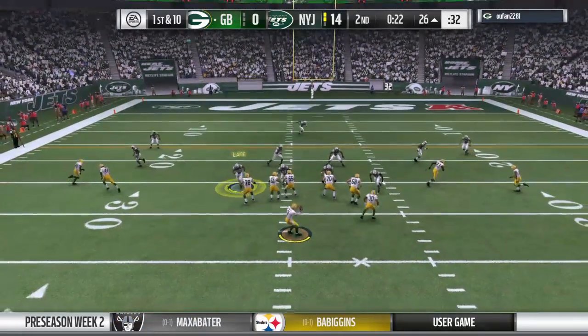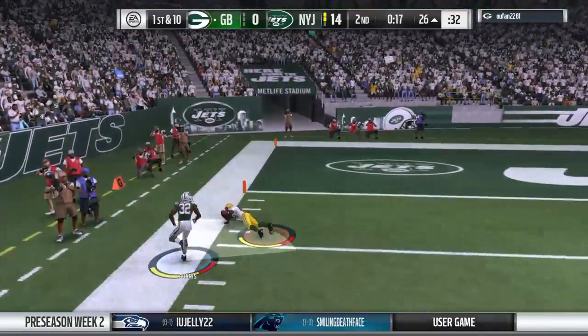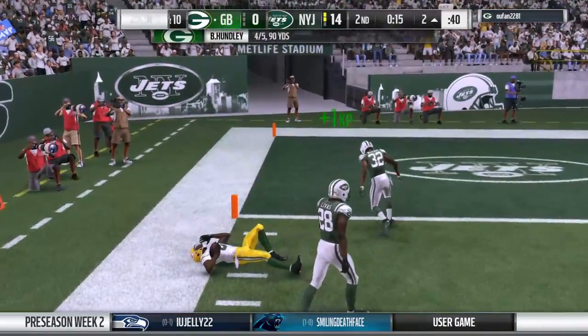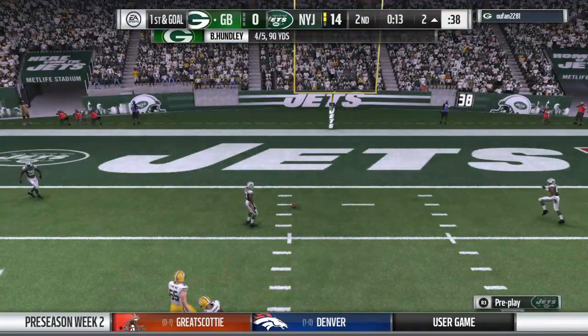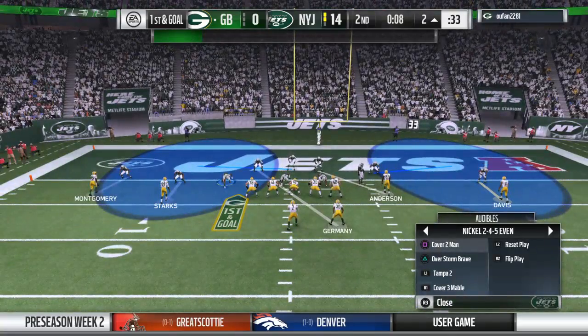Now they'll throw here out of the gun toward the sideline, and look at that catch. Dragging the toes, and that's going to be a first down. Well done. I do have to admit, I like it when it all comes together.